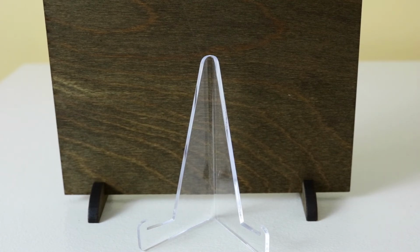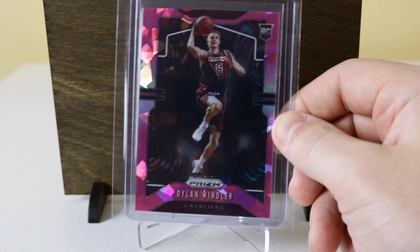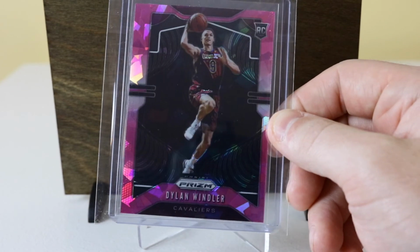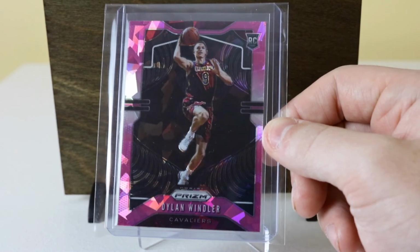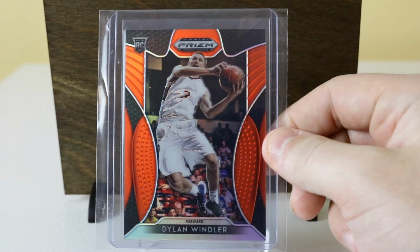We've all broken product, and there have been some players, for some reason, we just keep hitting. And you feel like you could honestly grow a mini PC of this no-name player. Well, insert Dylan Windler. I'm only going to show these two because for some reason, I think I have like 2 or 3 more of these pink ice, okay? And then I also have several more.